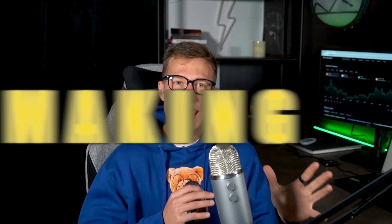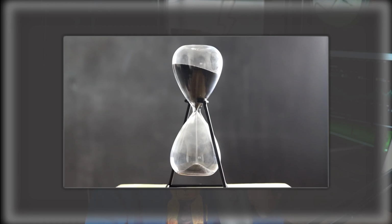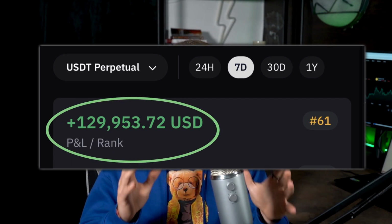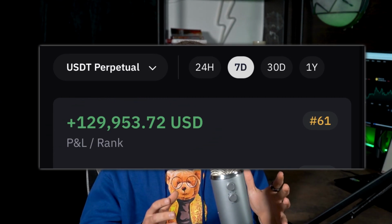Everyone says you need years of experience to start making money trading, but I disagree. I started trading about a year ago, and in that relatively short amount of time, I was able to be ranked as a top trader on Bybit, making over 129,000 in less than 7 days of trading. Honestly, I understand that trading can be complicated.